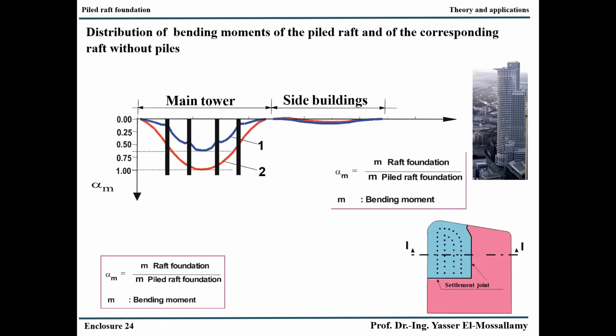And if we can have such a fewer number of piles and we can arrange the piles in an intelligent way below the raft, then we can actually reduce the bending moment in the raft. And this is another economical aspect of wide raft. We don't only reduce the number of piles, but also we reduce the straining action in the raft. That means either we reduce the thickness of the raft or we reduce the amount of reinforcement. That means we can achieve a more economic solution.